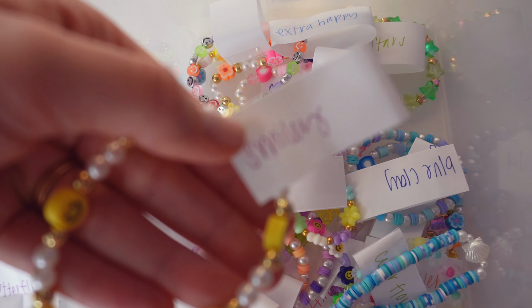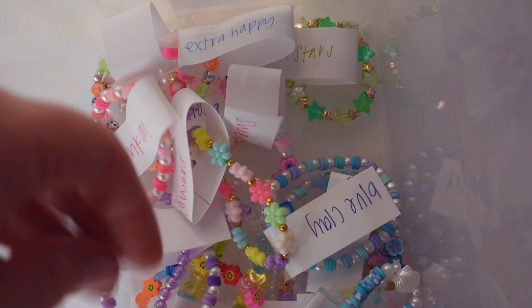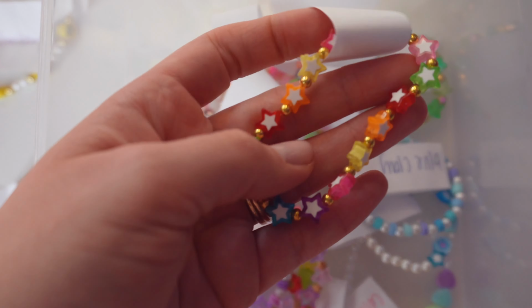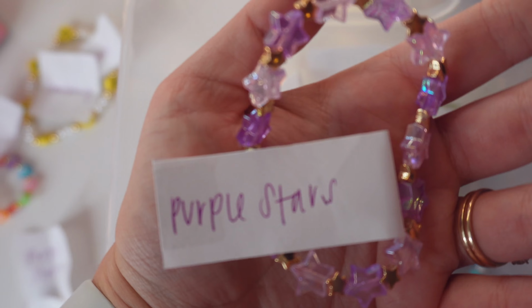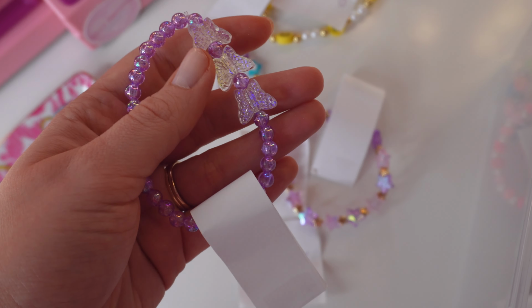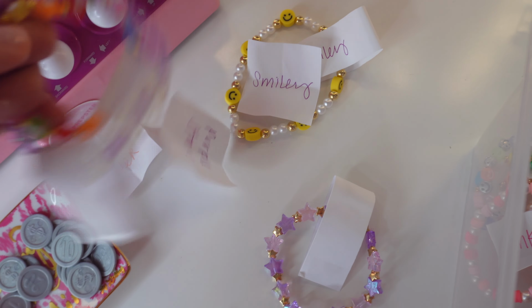And I matched the pen and the name up. Then we are looking for star power. Here's that one. Oh my gosh, this is so pretty. Stars, I think, is this one. Yep. And butterflies. Oh my gosh, this has like the prettiest purple aesthetic. And these are so cute. They're like my holographic beads. Okay, so let's go put this in a box.